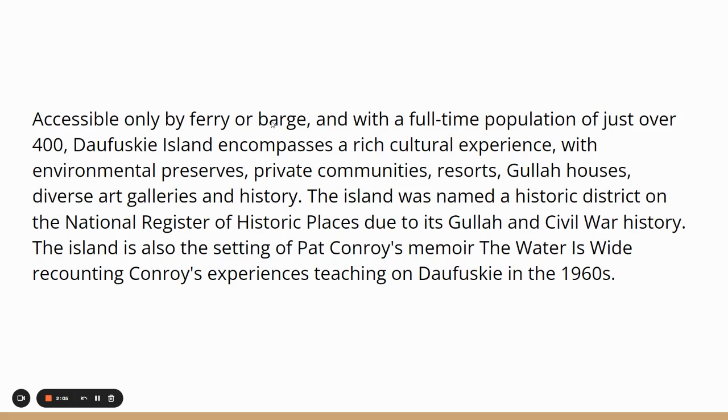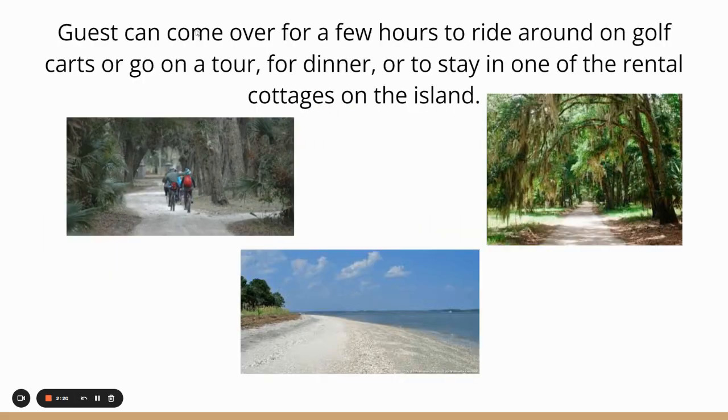But the island is full of cultural experiences and a resort area and environmental preserves, and different types of artists are there. So it's a really great place to visit. So you can come over for a few hours to ride around in a golf cart, maybe go on a tour, or come over on a boat for dinner, or stay at one of the rental cottages on the island like we do.